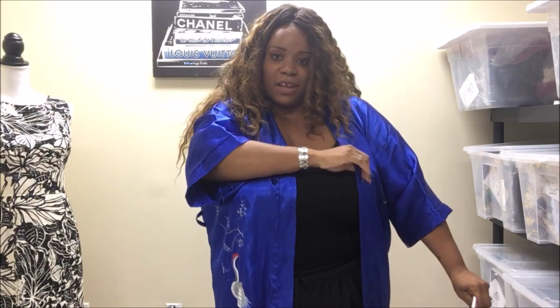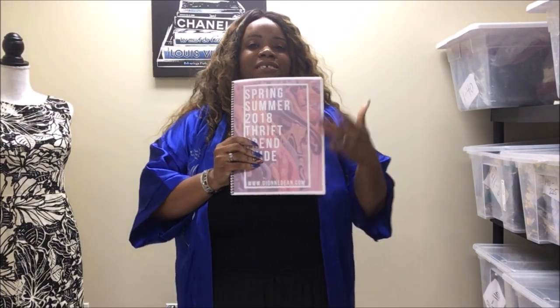That's why I created the guide, really and truly, because I want you to get out of the mindset of mall shopping and just start shopping for the colors and the pieces that you love, because they make your wardrobe interesting. This makes my wardrobe interesting, right? This blue makes it interesting. This Asian print makes it interesting. The kimono itself makes it interesting.